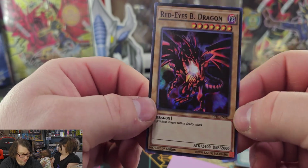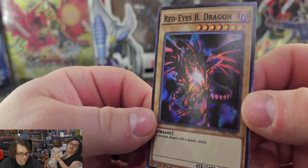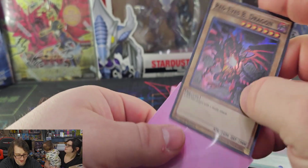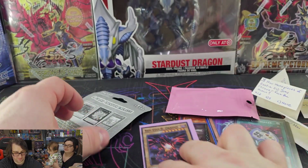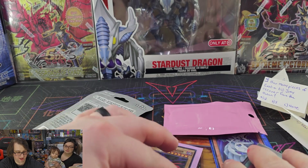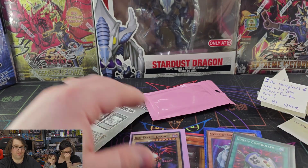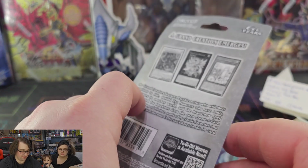the Duelist Pack Battle City Collection, I think. So, very nice Red-Eyes. So, that is a very awesome one. So, yeah. So, basically, right now, we're 1-4, or 3-4. And we're down to the last question.